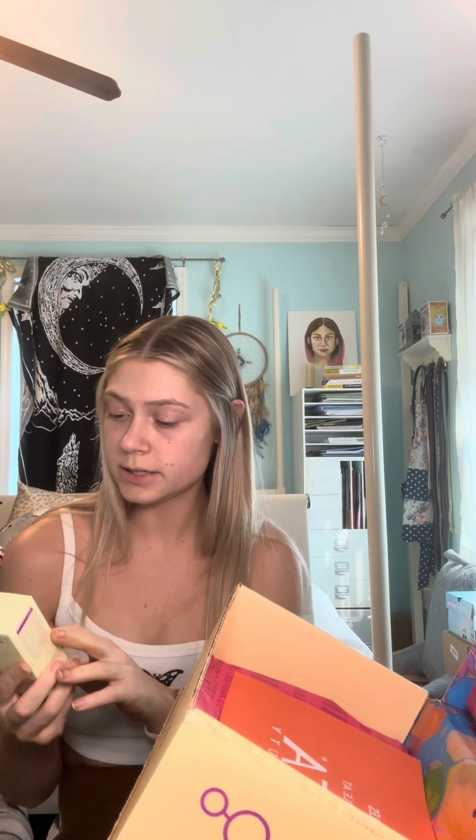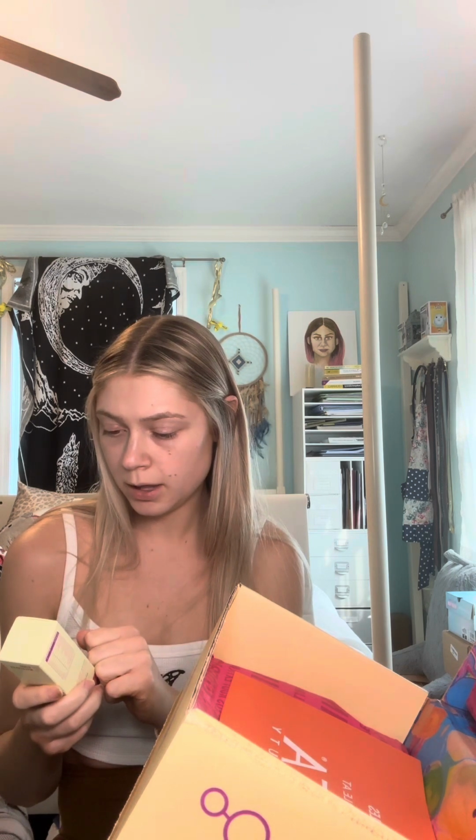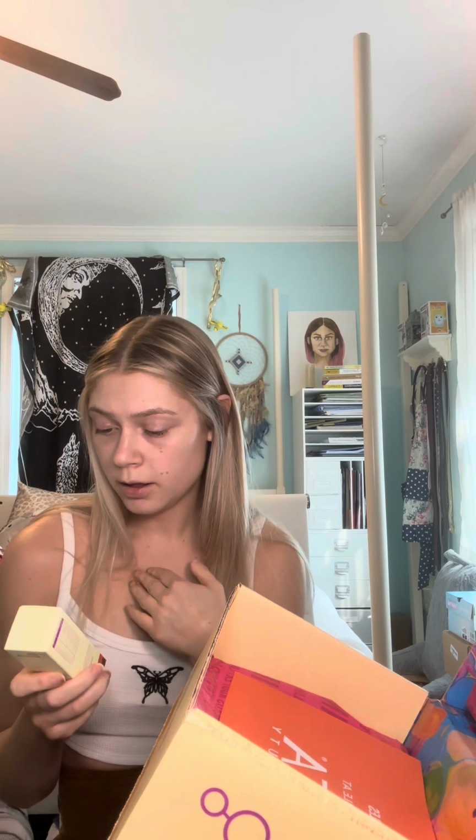So this promotes a brighter, fresher skin with a balanced blend of glycolic, lactic, and salicylic acids. With this one, you would apply a few drops to clean skin at night and fully absorb before applying other serums. Use up to 3 times per week, and it may cause irritation if you're using it with retinol or other acids. I like that it says the pH on the side.